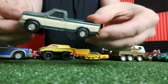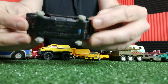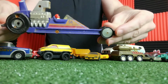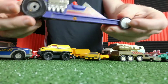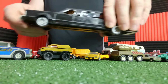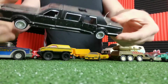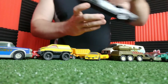Tiny little pickup truck. We got the Firebird here, very old, and the tires are missing. Got a Stompers drag racer here. How cool is that? It's in very good shape except missing the fin there. How about a 4-door limousine with a sunroof? I played with this when I was a kid too. It survived. I got a white one too, but it's all in pieces.